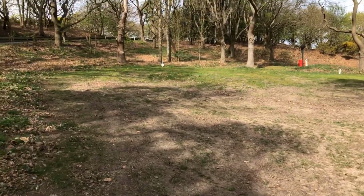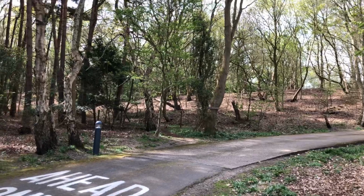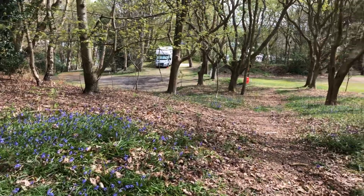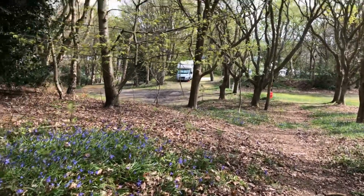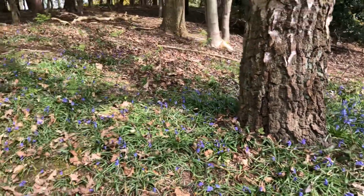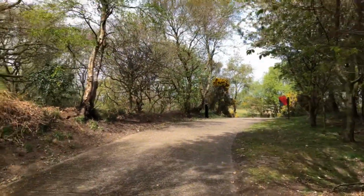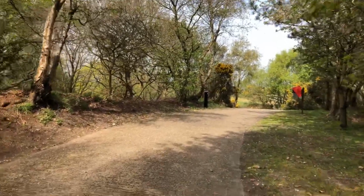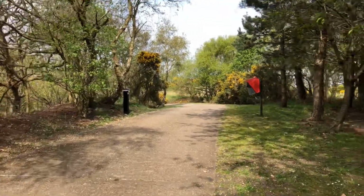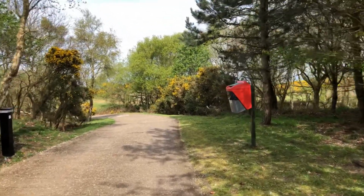You've really got a good choice of where you want to stay and the type of camping or caravanning you want. There's some more of the hidden little pitches in the woods. Of course, there's the glorious bluebells that are scattered around everywhere. And then we carry on over the brow of the hill and we start to descend into the second field. Let's go in a little bit further and have a look.